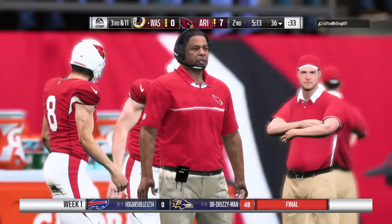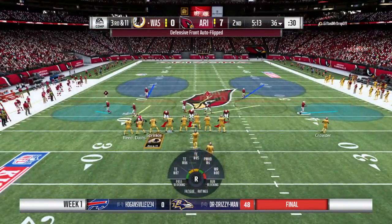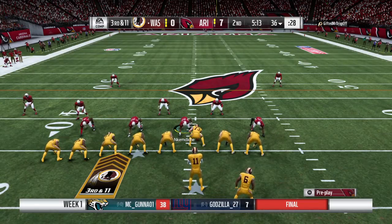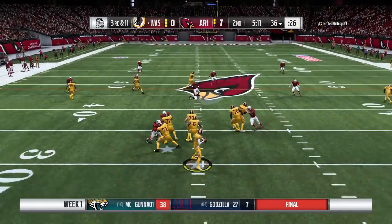Absolutely. Just needed a touch more air under it. Instead, he fired an absolute bullet. An incomplete pass on that last play, and that means they'll need to come up with something here on third down. They'll fake it. Now Smith.